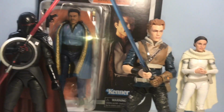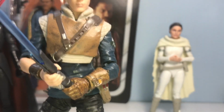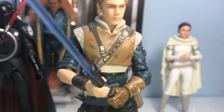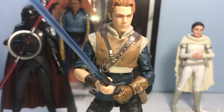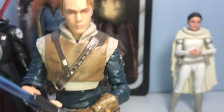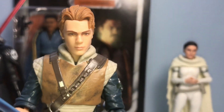So first, let's start out with the Cal Kestis here. Really cool character. I'm not going to go through his articulation and all that stuff. This is the pose that I've chosen for him on my shelf. Since he is an older figure, I'm not going to take the liberty to do a full review on him, but as you can see, he is a great representation of the character.